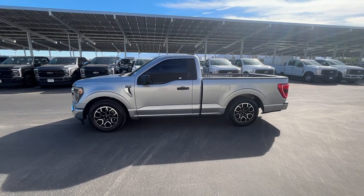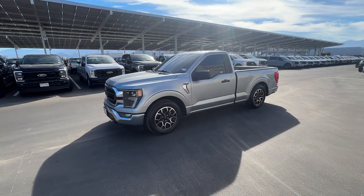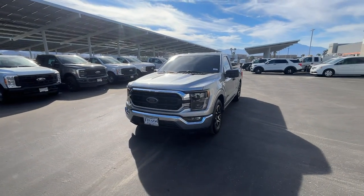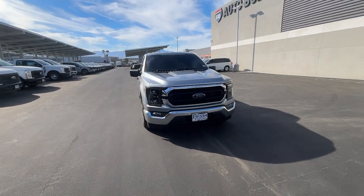Get into a car with value. 2023 Ford F-150. With less than 25,000 miles on the odometer, this vehicle stands out from the rest. Take a closer look at this full-size F-150.